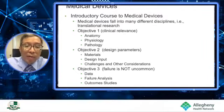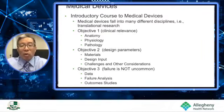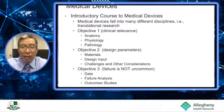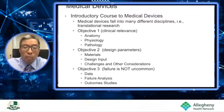The third objective that we go into starts off with failure. We teach that failure is not uncommon, and there are a number of very relevant, very important case studies throughout not only the medical device textbook that we teach from, but through our own personal experiences, we can share a lot about what we know about failure.